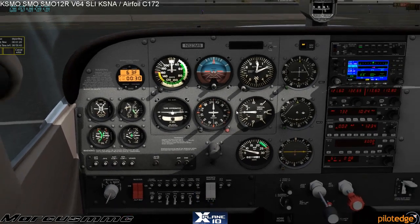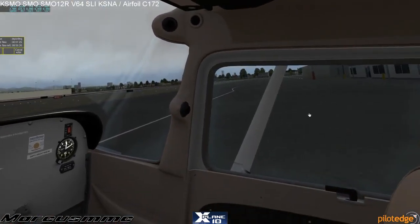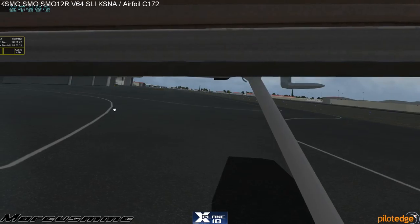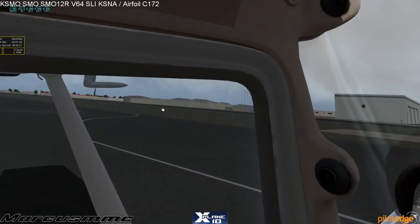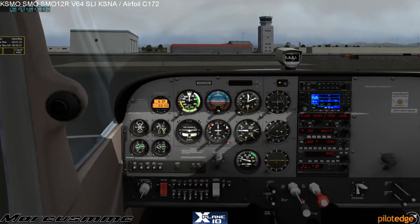All right, we ready? I'm ready. Santa Monica ground, Skyhawk 523 Mike Bravo is at the administration building with information India, ready to taxi. 523 Mike Bravo, runway 21, taxi via Bravo. 2-1 via Bravo, Skyhawk 523 Mike Bravo.